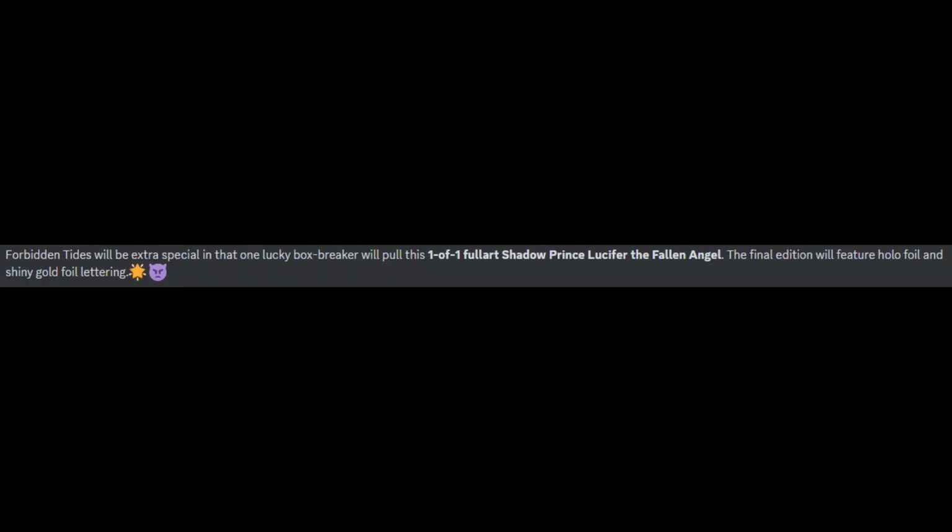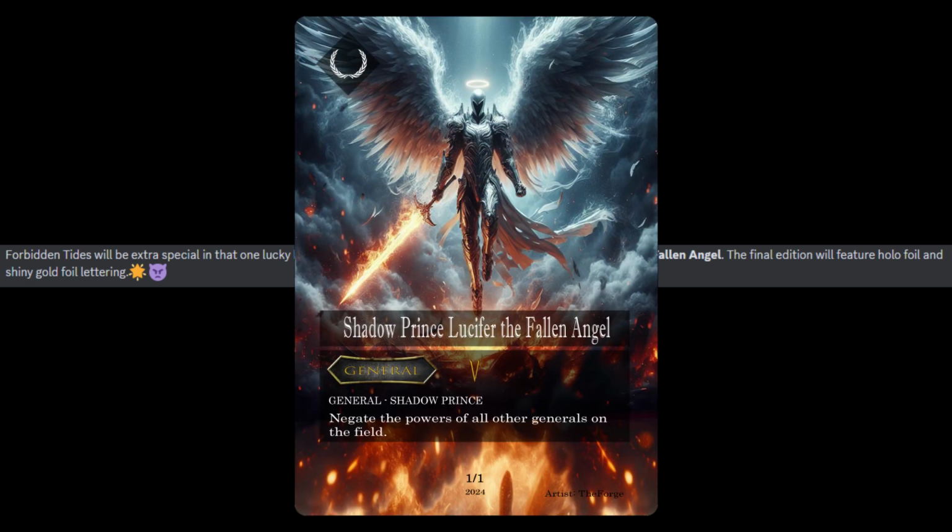But one of the things that really took me by surprise, that I was not expecting, is the next part he says here. Forbidden Tides will be extra special in that one lucky box breaker will pull this one-of-one full art Shadow Prince Lucifer, the Fallen Angel. The final edition will feature holofoil and shiny gold foil lettering. So this is epic. I'm going to pull this up on the screen right now too.